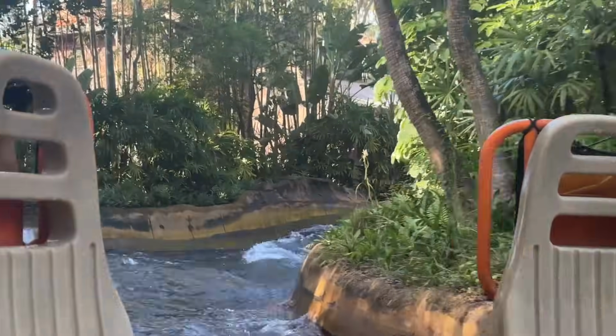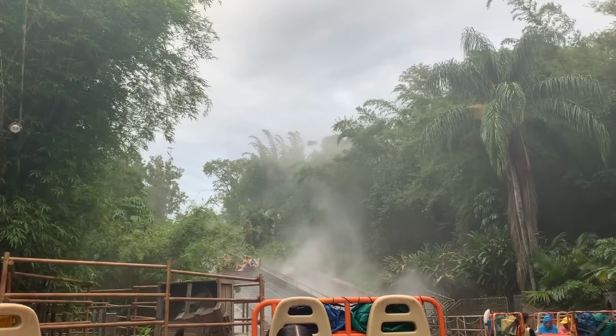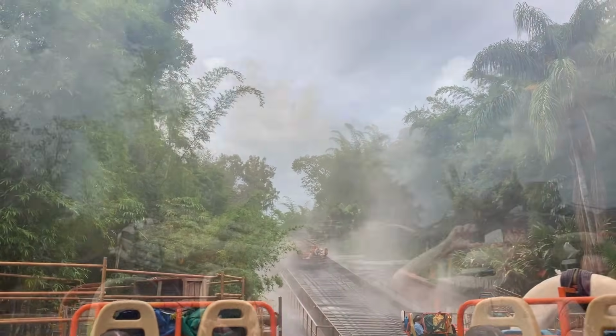So instead, try hitting up Kali River Rapids earlier in the day rather than later. That way you'll be able to experience shorter lines, and if you do get soaked, you'll be able to dry off as you're walking around in the sunshine.